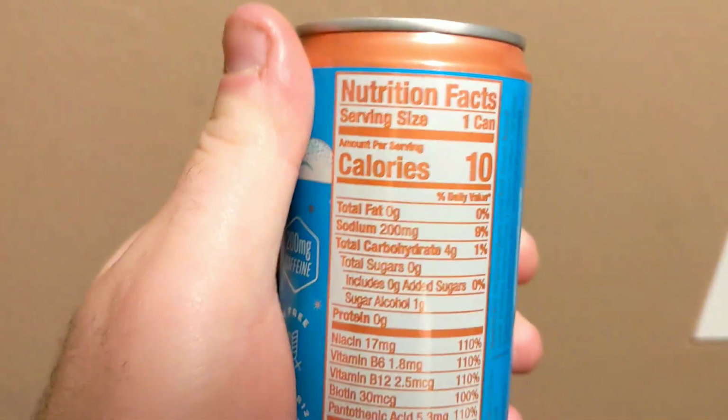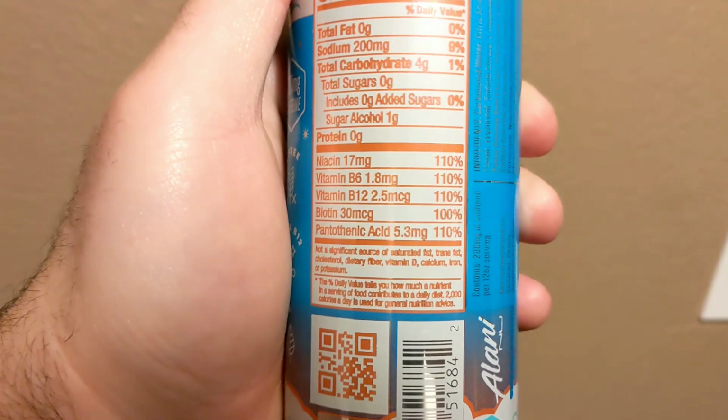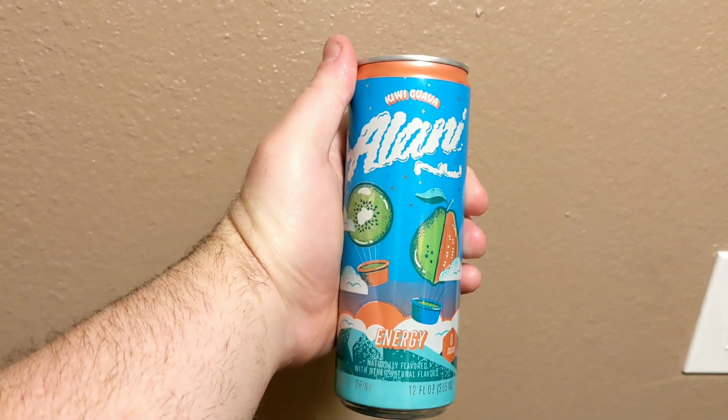Nutrition facts. Okay, that's pretty much the entire can. Anyway, now I'm going to finish my review for it, so hold on a minute. Okay, I shut off the can up close, and I'm going to shake it up a little bit, open it, taste it, and give my review for it, so hold on a minute.